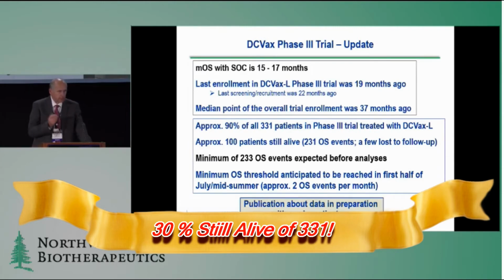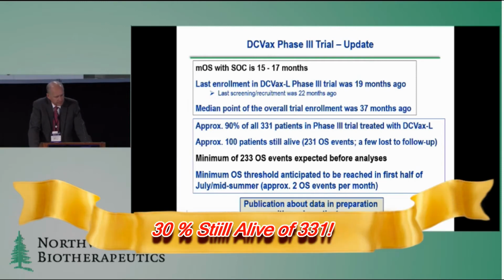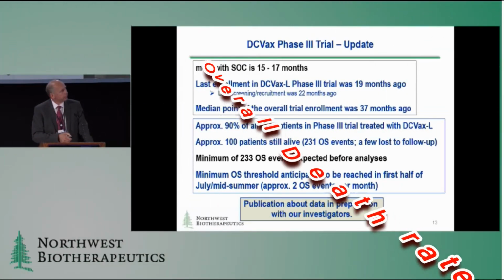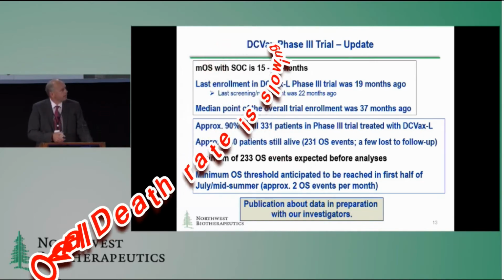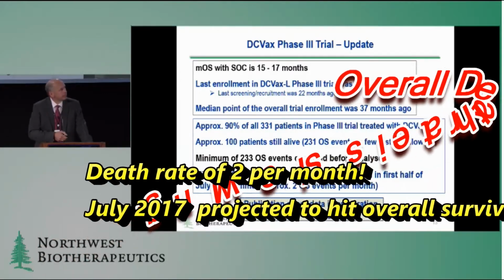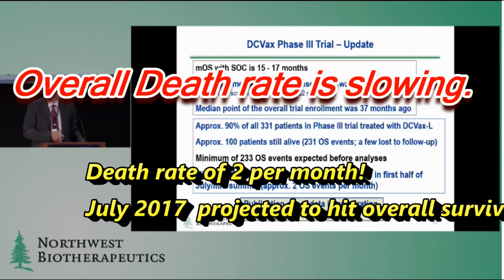So here's an update with some metrics that we have not shared with you before, that will give you a good sense as to where we are with this trial. And remember that median overall survival for patients with GBM is 15 to 17 months from diagnosis. We enrolled the last patient in this trial 19 months ago, and we screened the last patients 22 months ago. Remember that period of 3 months between screening and enrollment. And the median point was 37 months ago in May of 2014. I mentioned that on the previous slide.